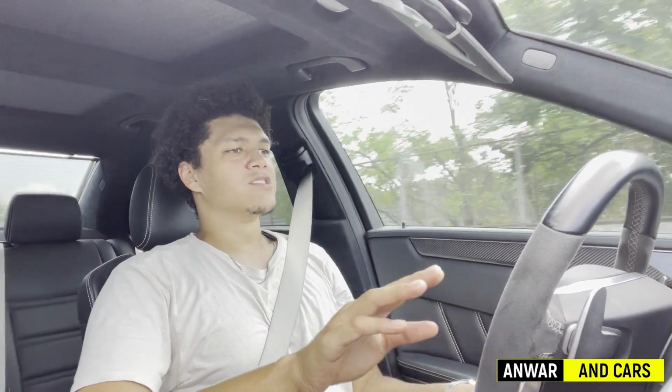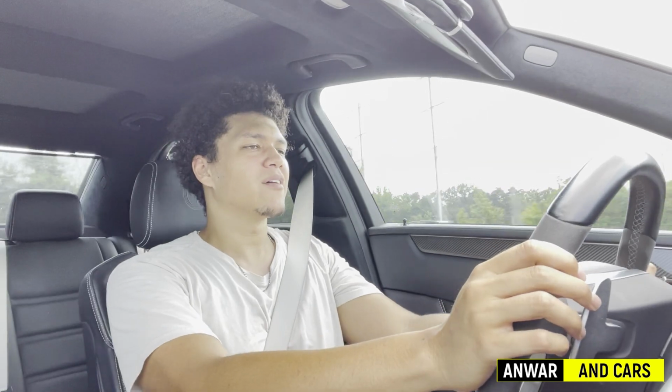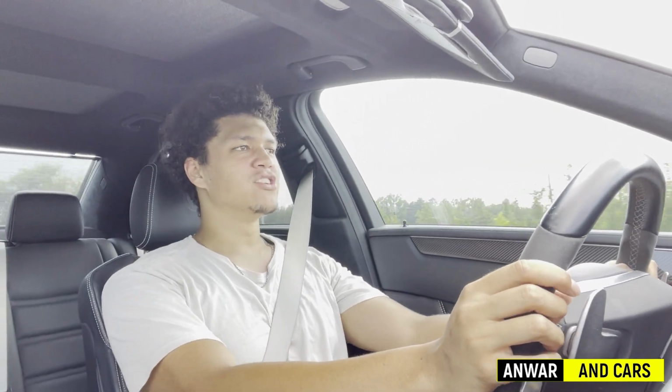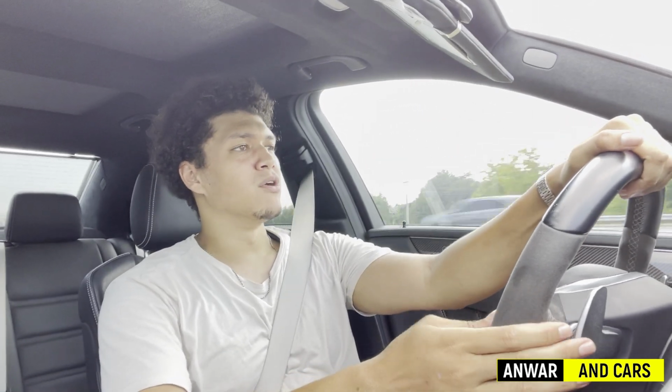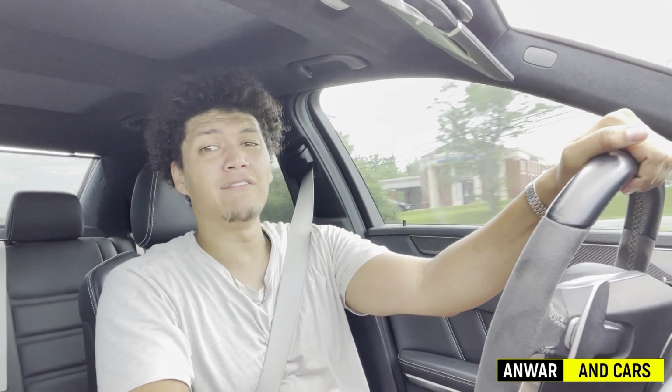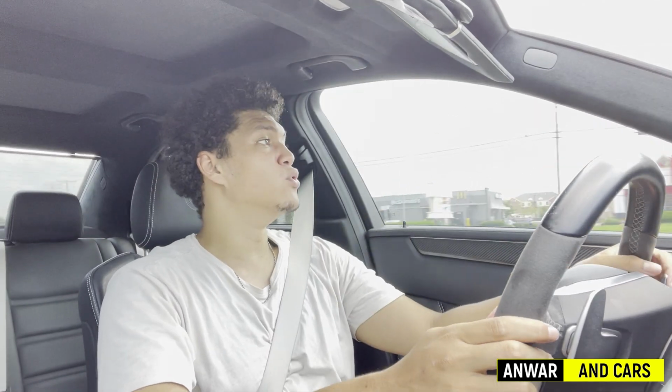The one thing I love about this car the most is the transmission, the way it engages, because it's still an automatic. At the end of the day, it engages really nice. Again, a lot of people thought that this car had a DCT, but it is actually an automatic with a multi-plate clutch. As I said before, 577 horsepower, 590 pound-feet of torque, and this thing moves, okay?